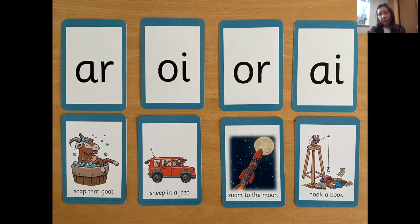We also have some little phrases that help them learn as well. So it's really, really child friendly, just to try and get the children reading and writing as soon as possible.